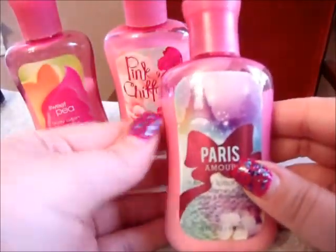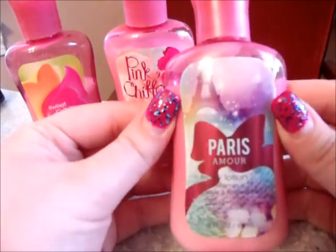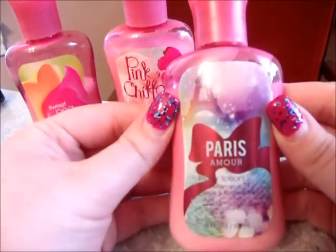And this is another one of my favorite scents. It's called Paris Amour, and it's body lotion by Bath and Body Works.